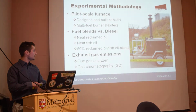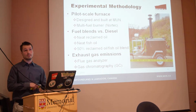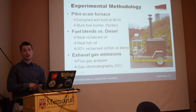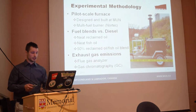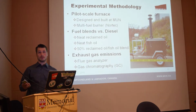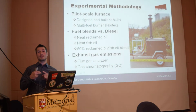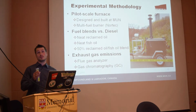So we looked at the exhaust gas concentration with a flue gas analyzer, which is a common tool used for flue gas analysis, as well as gas chromatography. We captured a sample of the gas and put it through a GC, which, for those who don't know, heats up the gas and passes it through a long tube, and different compositions in the gas elute at different temperatures, and you can almost separate and see how much of one substance is in the gas.